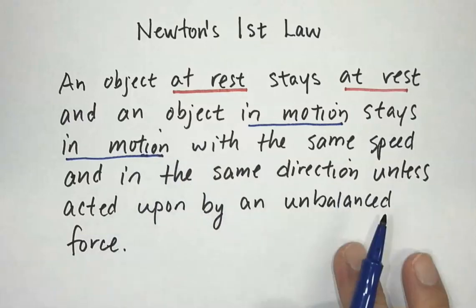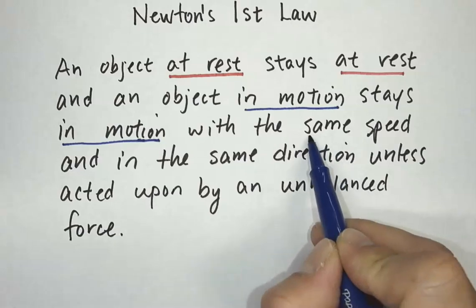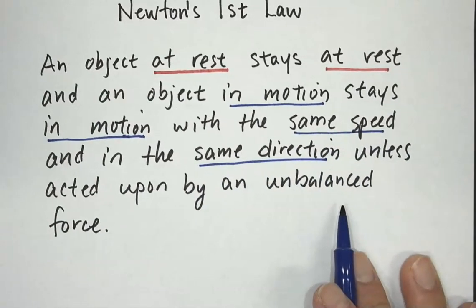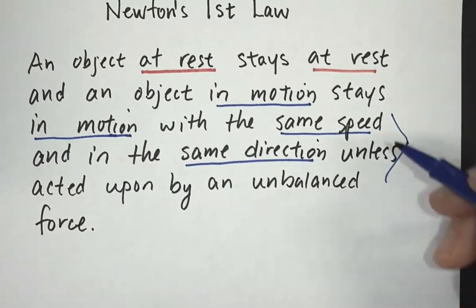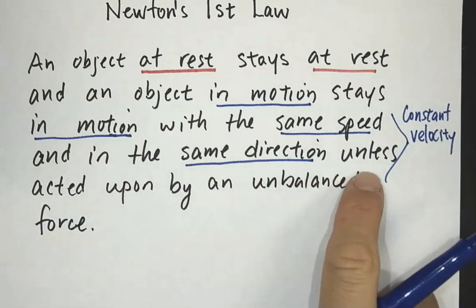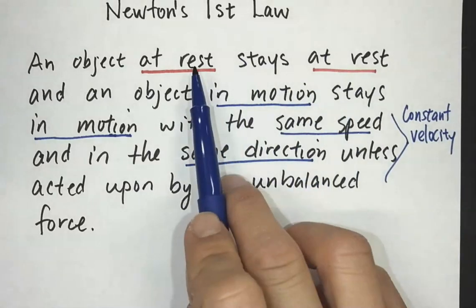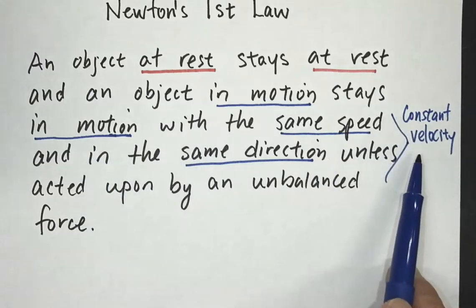And it's very specific here. Same speed, same direction. We have a name for that. We call that constant velocity. So this part right here is referred to as constant velocity. And then it says unless, so that's going to happen unless. So these two, it's conditional. If it's at rest, it's going to stay at rest. If it's in motion, it'll stay in motion at constant velocity.